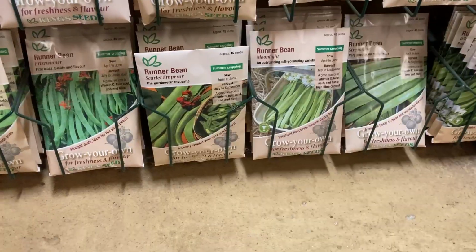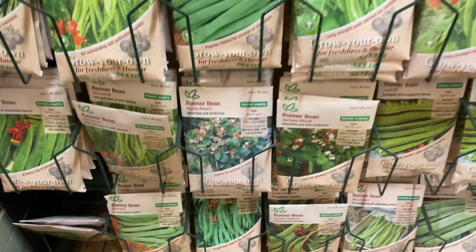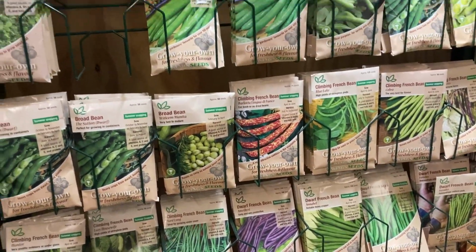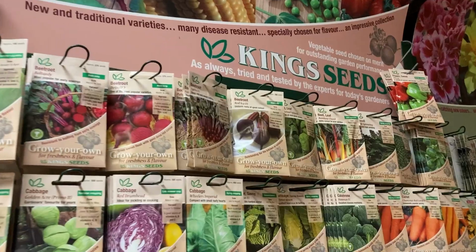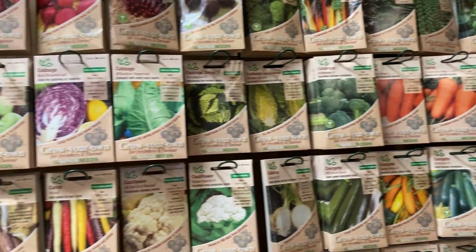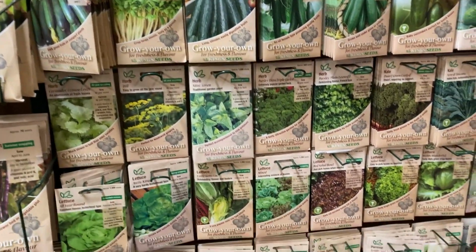Fabulous. I went in to pay for the compost, and in the shop they had the most amazing selection of seeds I've seen for a long time. Loads of beans, loads of peas, loads of carrots. They had the purple carrots I'd been looking for, so I got some of those as well. They also had a great range of flowers. What can you see there?